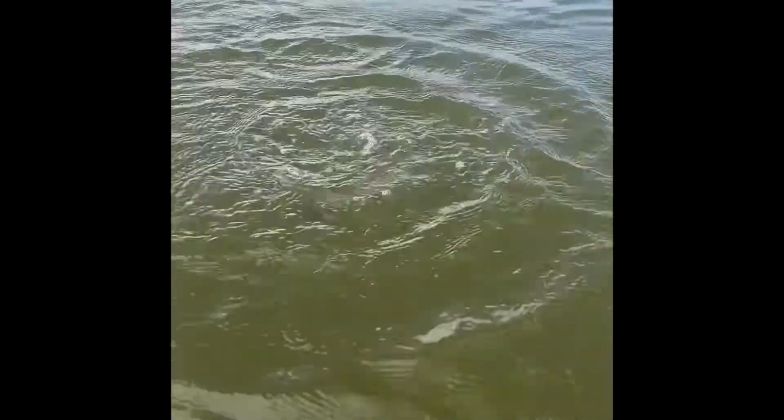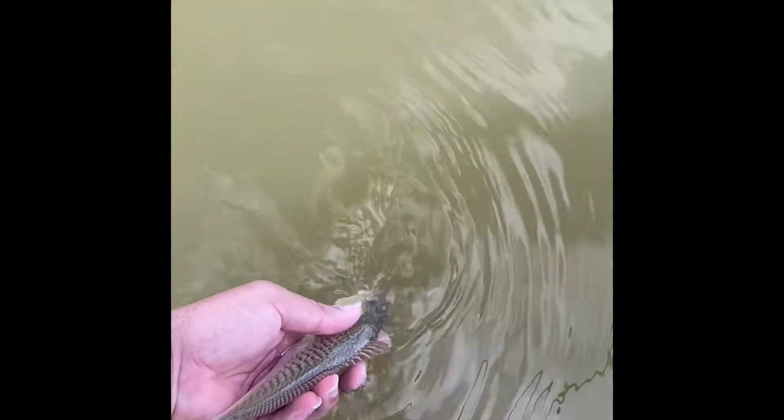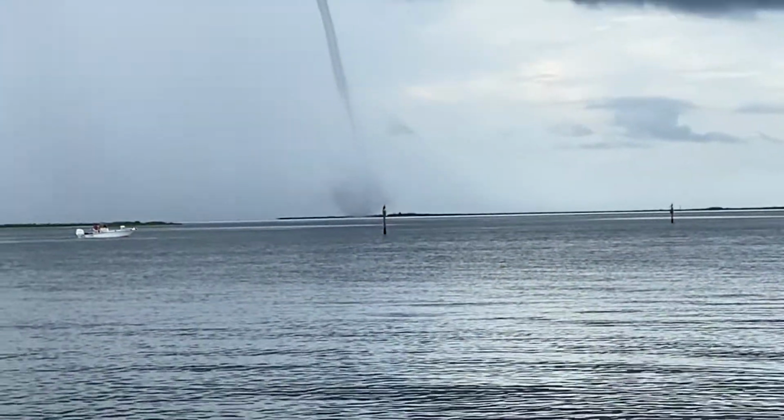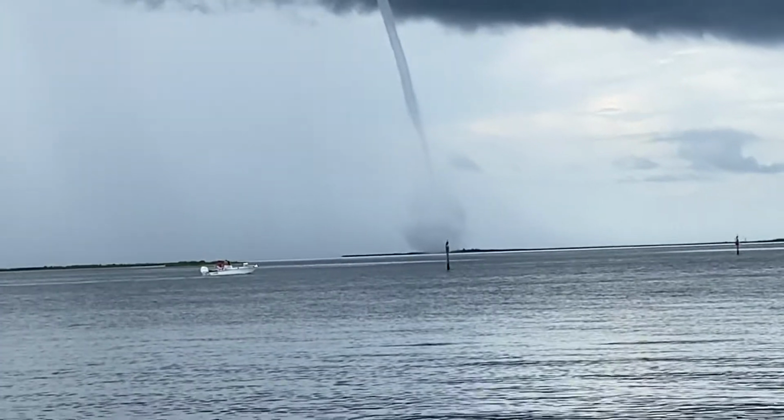Let me get him off the hook, and we'll take a measure of him and see what size he is. Old bull croaker. Let him go back. See you, buddy. Is he in the water now? Yeah, he's in the water.